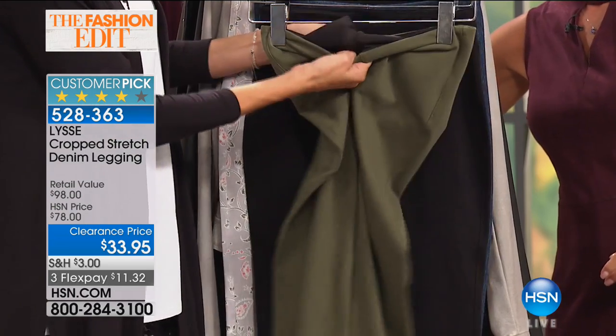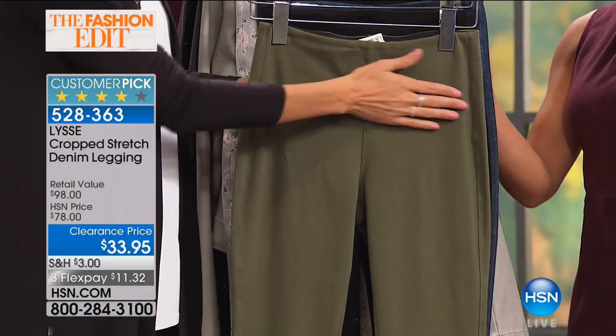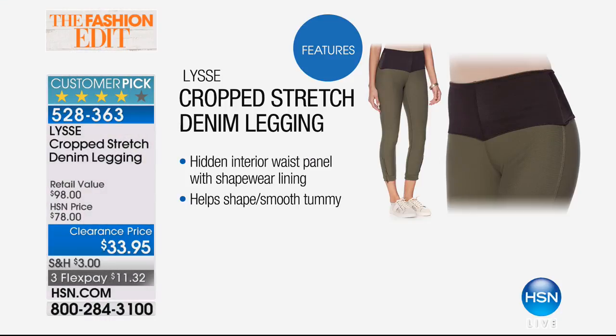The patent pending technology, that waistband is hiding inside here. It's going to give you control through the midsection. Here it is, the picture on the inside of the garment on our model. That is the secret sauce. That is what LYSSE is known for, building this extra smoothing on the inside. It's going to come up to your natural waist. It's going to give you a great, beautiful hourglass silhouette.